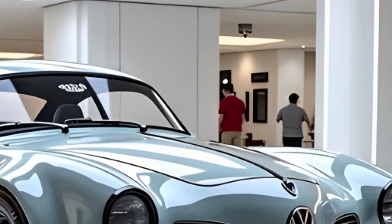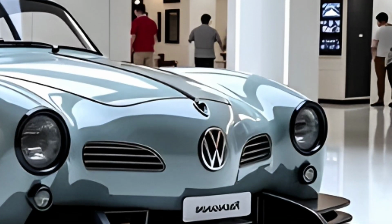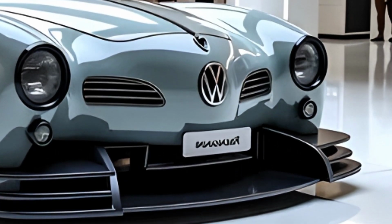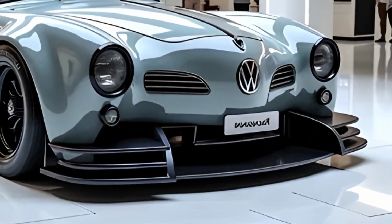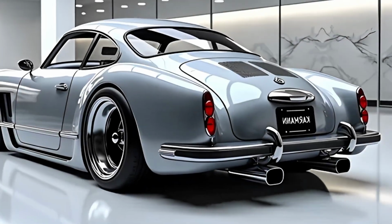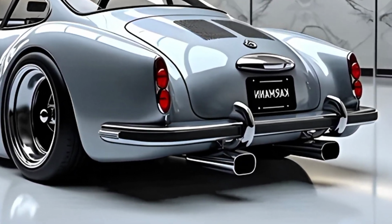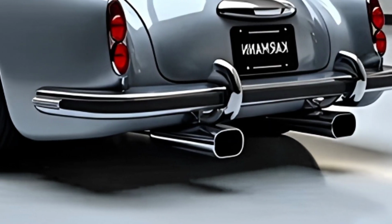Ambient lighting runs along the dashboard and doors with customizable colors that give the cabin a premium, modern feel. When it comes to technology, the Karmann Ghia doesn't disappoint. It comes with Volkswagen's latest MIB infotainment system, supporting wireless Apple CarPlay and Android Auto, voice control, and over-the-air updates.